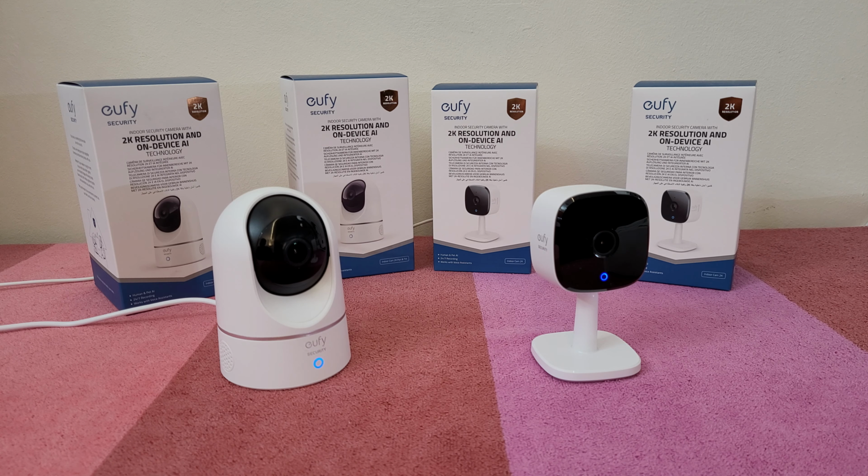Well guys, in the end, it is your choice which camera you want to choose. Both of the cameras are great. For me, I will choose the P24 because it has a pan and tilt rotation and it has the follow the action feature. I like that.